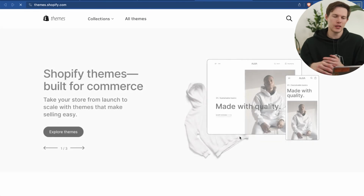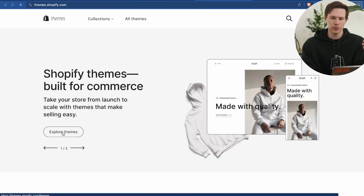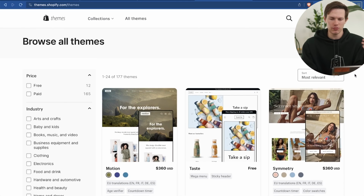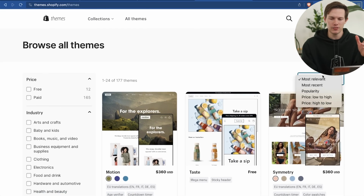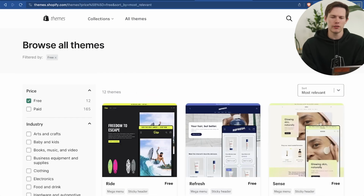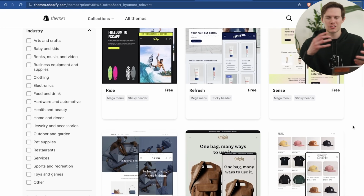I don't have one to give you right now, so we're going to browse the free themes that are available with Shopify. So we'll say explore themes, and there are a lot here. So 177 themes right now, and you can look at different colors for each of them. You can look at a lot of different variations of them. But let's say I want to see only the free ones. So on the left side, let's just select free. It gives us 12 options now, which isn't a ton, but that's really all you need because it's just a different layout for each of them, and we can then customize the colors and everything like that.